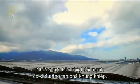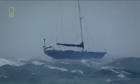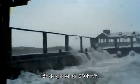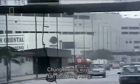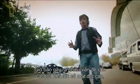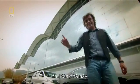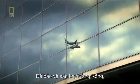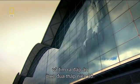Remember those typhoons? These severe tropical storms have their own internationally recognized scale of destruction. At the top of the scale, Category 5, wind speeds can escalate to 250 kilometers an hour. These typhoons wreak havoc in Hong Kong, sending everyone running for cover. Hurricane-force winds also cause problems for big buildings with high, flat sides. Exactly like this one, then. To protect Hong Kong's new airport from destruction, engineers looked to another type of transport and found the answer in a 1930s racing car.